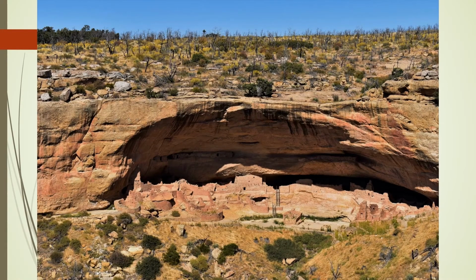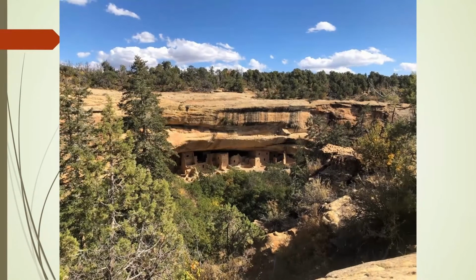Today, the Hopi of northern Arizona and the people of Zuni, Laguna, Acoma, and the pueblos along the Rio Grande trace their ancestry to the ancestral Pueblo people of this area.